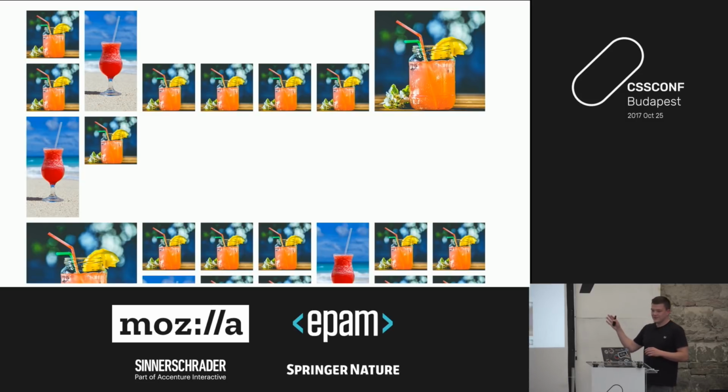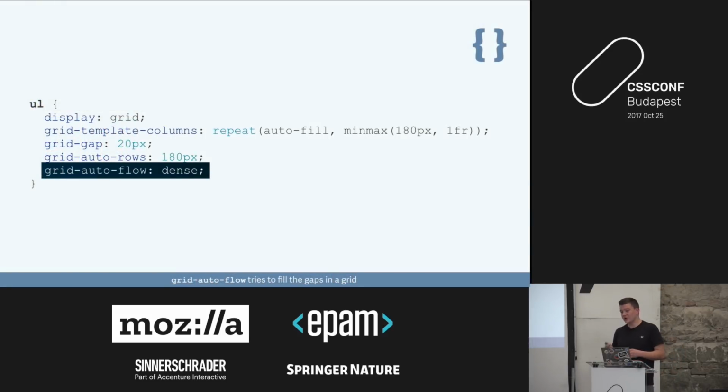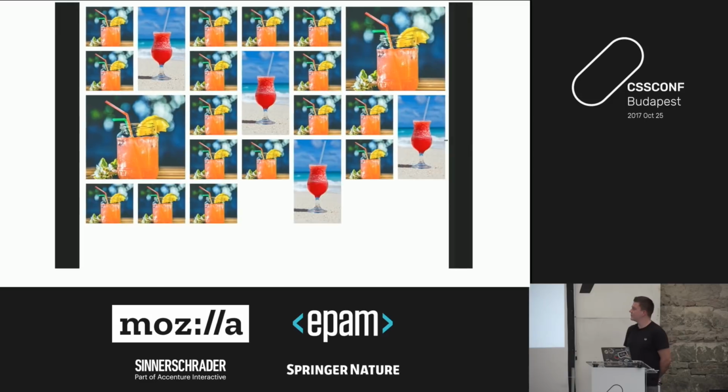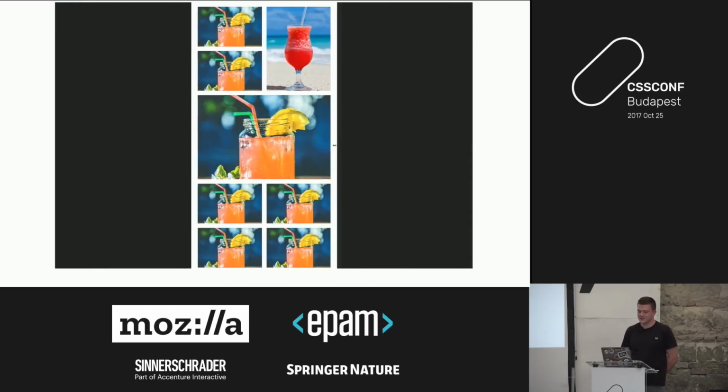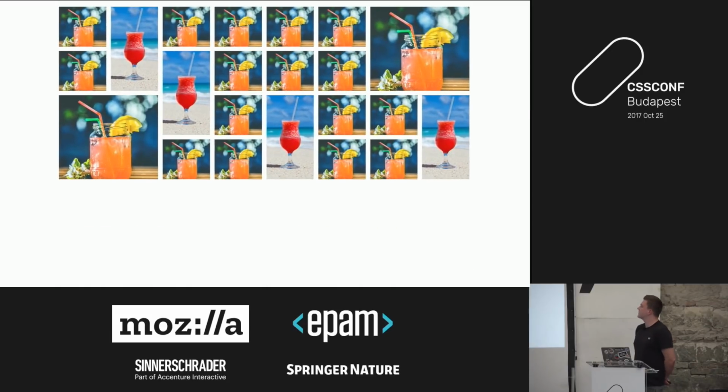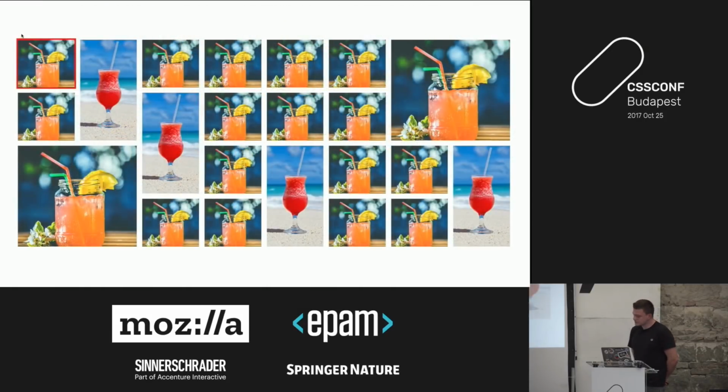Due to the implicit placement I did and the different image sizes, we get those gaps. We can try to work around that. There is a property called grid autoflow, and if you set the value to dense, the browser will try to fill those gaps. And this is what we get. 6 lines of CSS, and of course also completely responsive. This is super, super, super awesome, and it sucks.